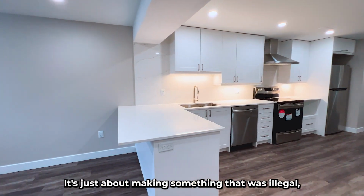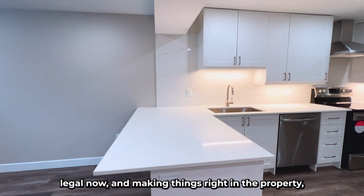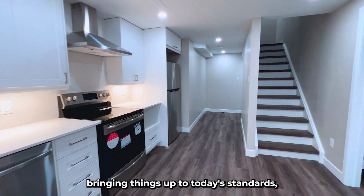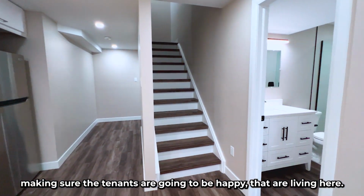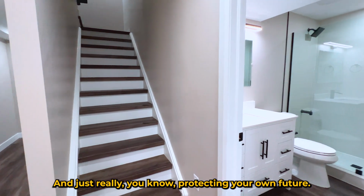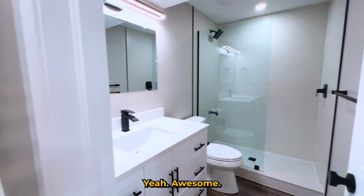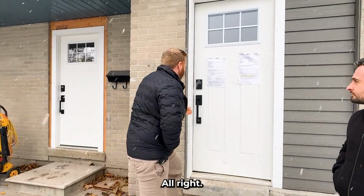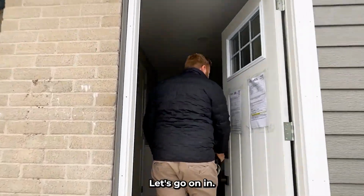It's just about making something that was illegal, legal now, and making things right in the property, bringing things up to today's standards, making sure the tenants are gonna be happy that are living here, and just really protecting your own future. Yeah, awesome. So we're gonna tour through the units. We'll share the numbers at the end of this video. All right, let's go on in.